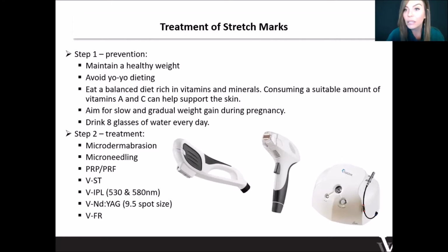Nd:YAG is going to be great also. You can even do the VST with the Nd:YAG because the Nd:YAG offers heat as well and a skin rejuvenation benefit, so it can help. You can even do a microdermabrasion, a little of the VST, 6 passes really quick if it's a small area. You can additionally do a little bit of the Nd:YAG for overall skin rejuvenation to the tissue. Then, as they're cooling down, put some numbing cream on them, let them cool for 30 minutes, and then go in with your microneedling and PRP. So you can combine a lot of these things to get really great results.